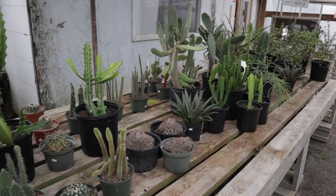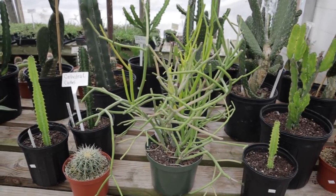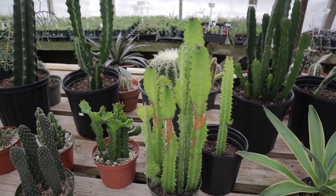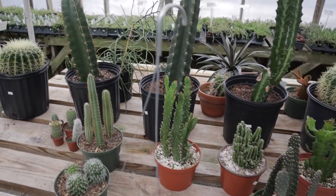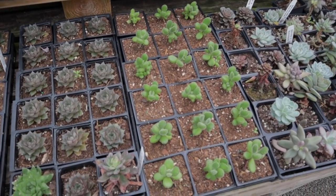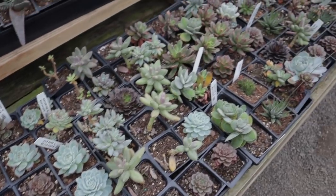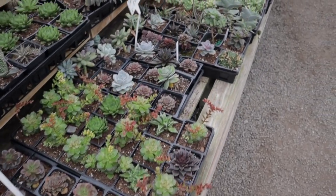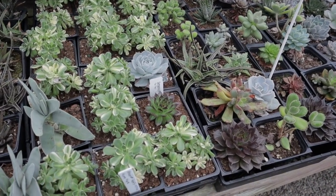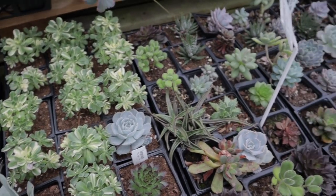Opuntia, euphorbia, all sorts of different varieties. They have pencil cactus varieties. Just worth taking a peek, seeing what they have. Loads of fun little succulents. Look, they have bear paw. They have all sorts of neat stuff. Over here we have some variegated ones. Beautiful.